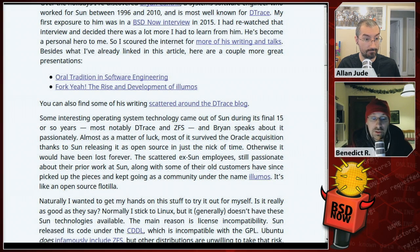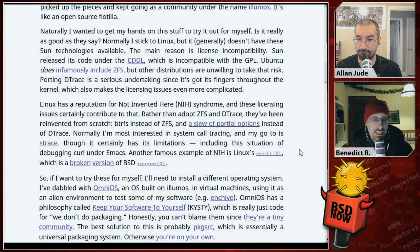Oh yeah. So naturally, he wanted to get his hands on this stuff to try it out for himself. Is it really as good as they say? Normally, he would stick to Linux, but generally doesn't see these Sun technologies available. The main reason is license incompatibility. Sun released its code under the CDDL, which we covered earlier in the show, which is incompatible with the GPL. Ubuntu does infamously include ZFS, but other distributions are unwilling to take that risk. And porting DTrace is a serious undertaking since it's got its fingers throughout the kernel, which also makes the licensing issues even more complicated.